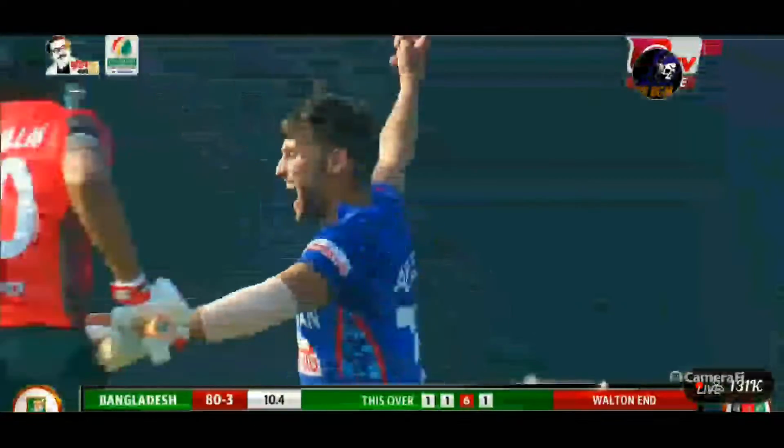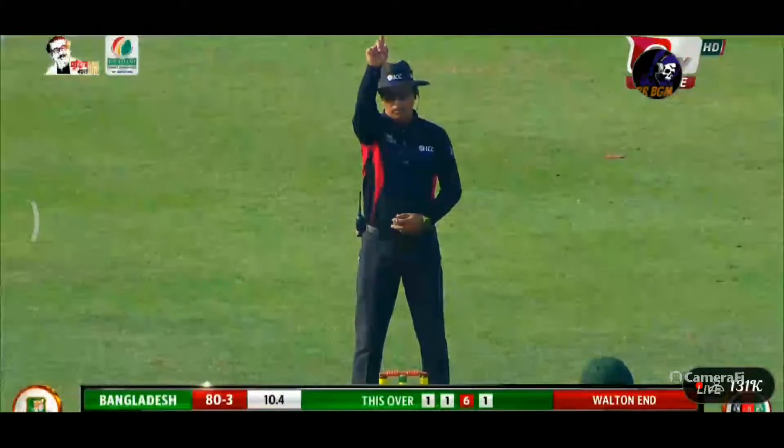Pitching it up, and I think he might have got his man. Yes, just seemed to be pretty much in front, trying to whip that away. Don't think he's going to be interested in taking a review. Mahmudullah Riyad, big wicket once again. Yeah, it looked dead, didn't it?